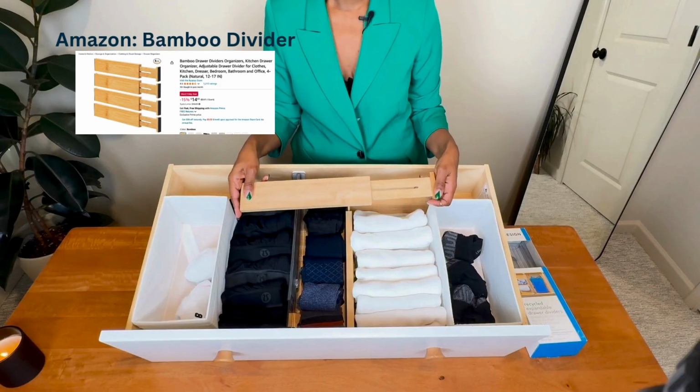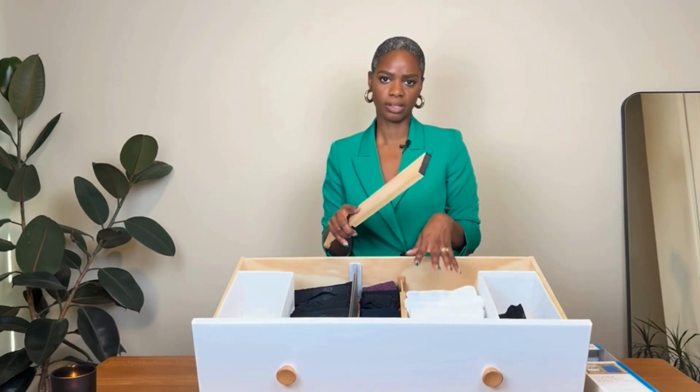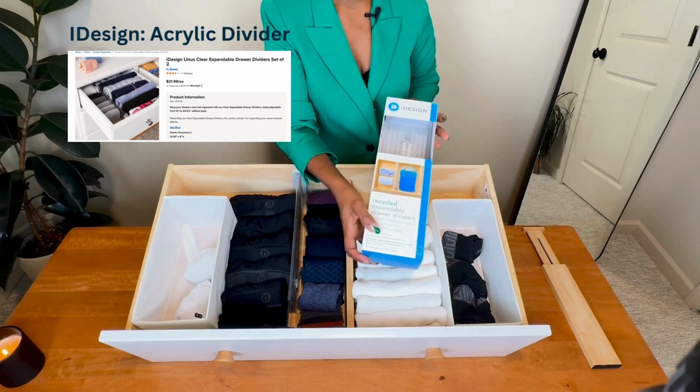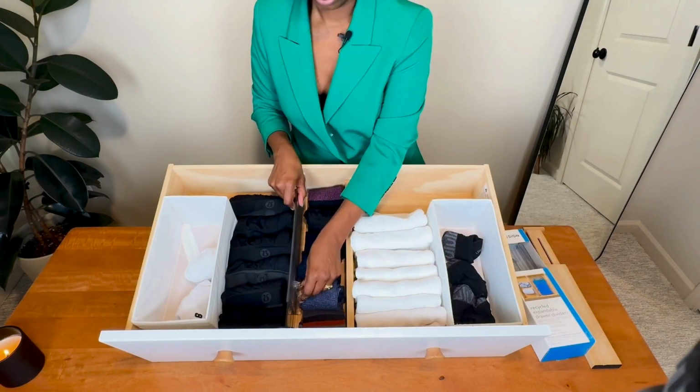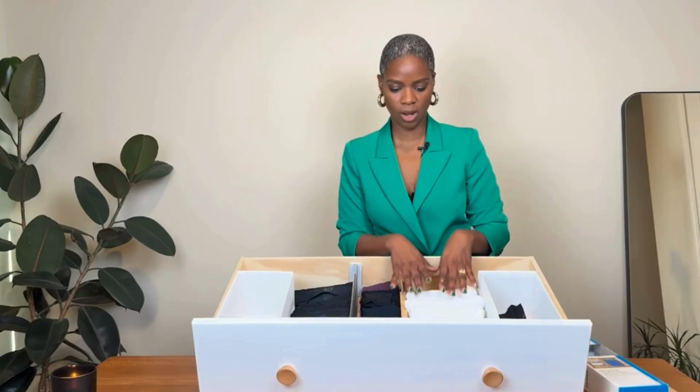I prefer a drawer divider that matches the interior of the drawer. It cuts down on the visual distraction and keeps your focus on the clothing that you have folded. I also have this clear one. iDesign does a lot of really good storage solutions for the home. This one here is adjustable as well. It has a little latch, which is kind of fun and interesting. You can make your sections as narrow or as wide as you need depending on what you're folding.